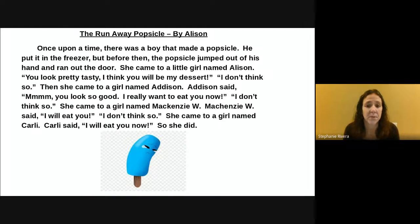The Runaway Popsicle by Allison. Once upon a time, there was a boy that made a popsicle. He put it in the freezer, but before then, the popsicle jumped out of his hand and ran out the door.